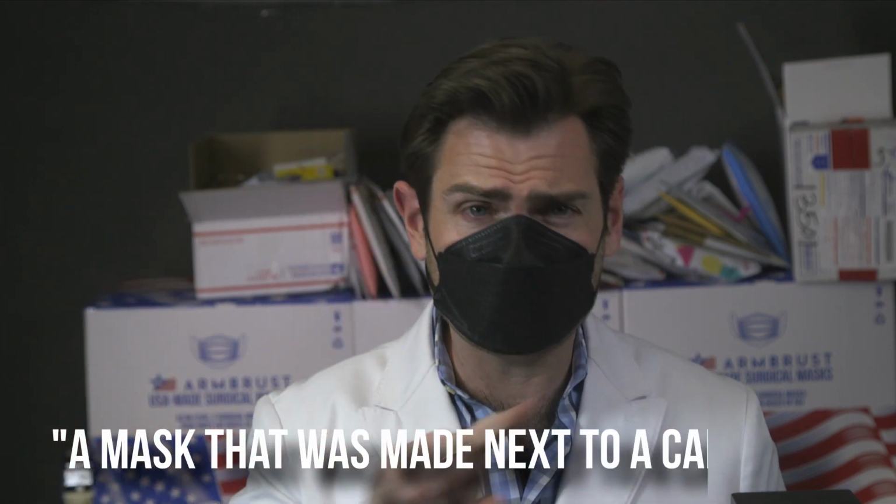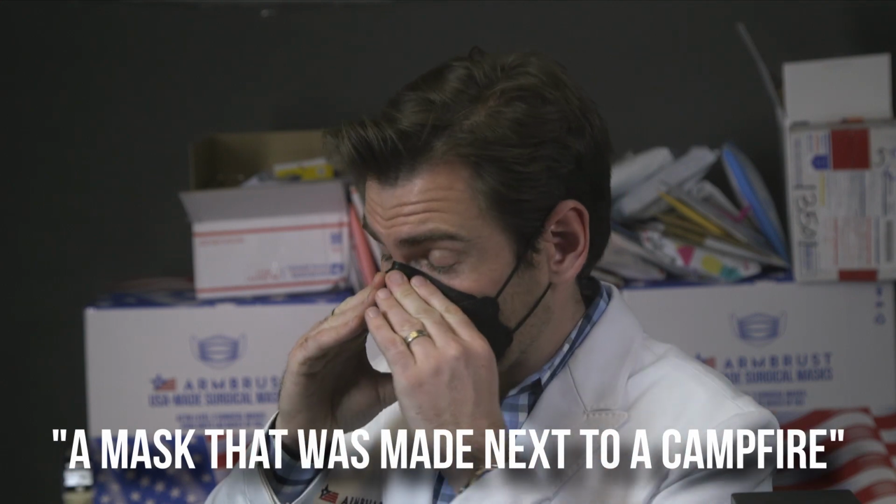This smells like a mask that was made next to a campfire. So it smells like... It's not that bad. The Korean KF94s, for whatever reason, have a little bit of a burning smell. This one's not too bad. It's actually very slight. I'd like the nose wire to be stronger though. And we got a good test, I will tell you that.